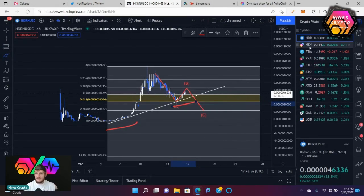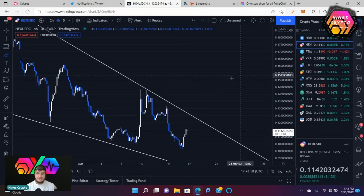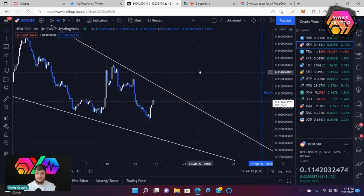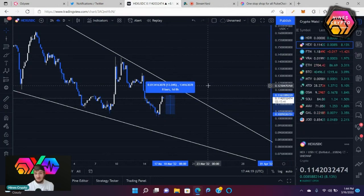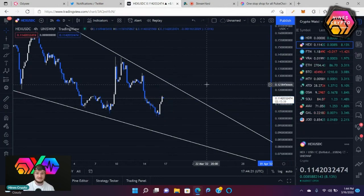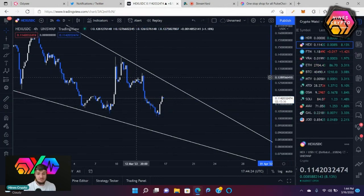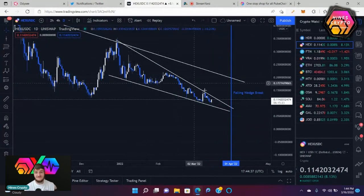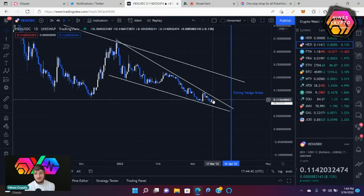Now let's jump over to HEX, because HEX is having a pretty good day as well. As you can see here, HEX has been pumping pretty good today. It's up about 13% on the day, which is very nice considering these little bleed outs that we've been seeing. If you've been watching me, I have been talking about this falling wedge pattern, and it looks like this thing is going to just drag on to the very end.